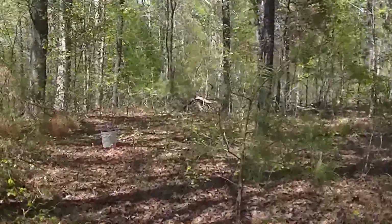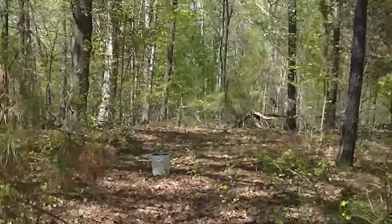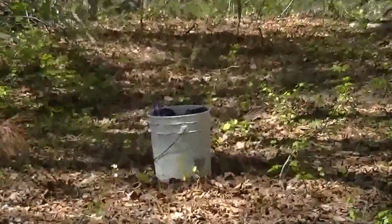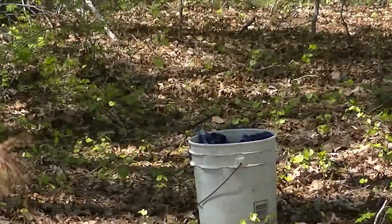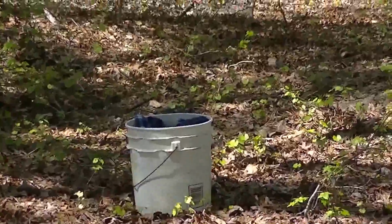Anyway, right here where the two meet, you got this four-wheeler trail coming in. As you can see, there's my trusty bucket. I carry that with me everywhere. That's my seat, my carry-all. Got my treats in there, my drinks in there.